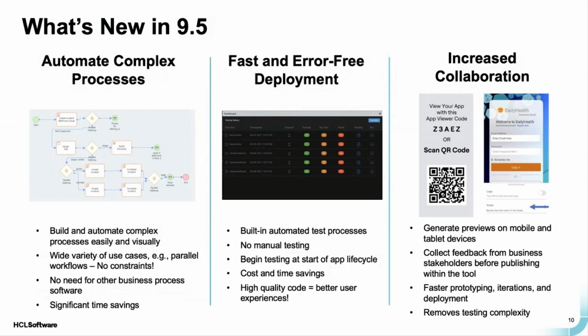Now, why is this important? It means it's built into the product. It means you don't have to buy any additional software to digitize your processes, and it ultimately reduces complexity and cost for the types of solutions you deliver.